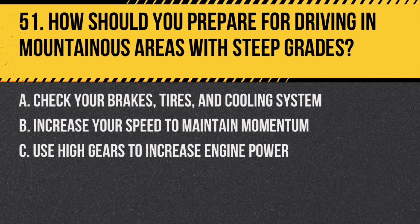Question 51. How should you prepare for driving in mountainous areas with steep grades? A. Check your brakes, tires, and cooling system. B. Increase your speed to maintain momentum. C. Use high gears to increase engine power. Answer. A. Check your brakes, tires, and cooling system. Before driving in mountainous areas, it's important to ensure your vehicle is in good condition, especially the brakes, tires, and cooling system, to handle steep grades safely.